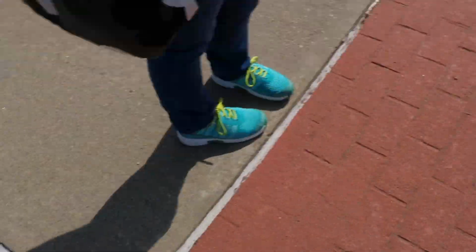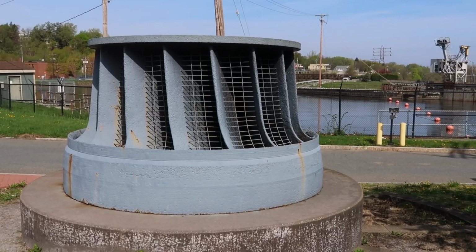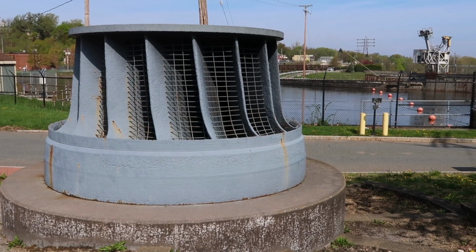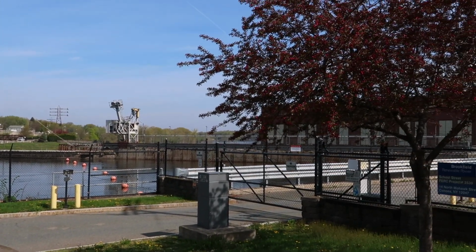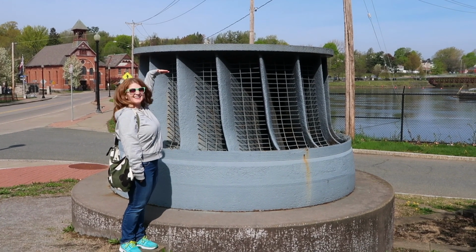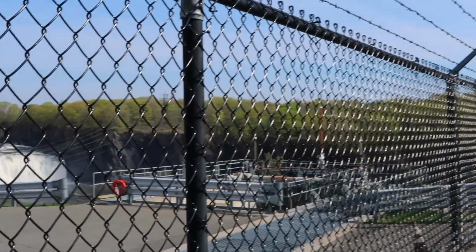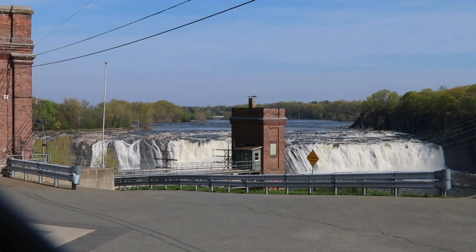But over here, look at this sucker. What is this? This must be like what one of the turbines looks like, I'm guessing. There's no real informational sign here, but figuring that it's right next to this power plant, that's probably what it is. Yeah, so maybe it's like 5 feet tall. It's huge. There's another sign, Cohoes Falls, and check that out. Beyond this fence.